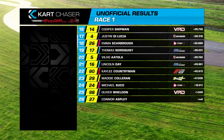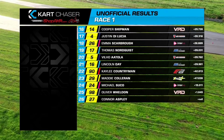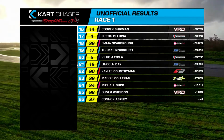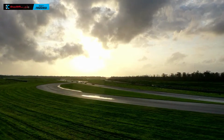Connor Aspley out there on the opening lap. Oliver Weldon collected in that spin with Michael Suko. That triggered our second safety car. Suko able to continue for a bit, did not run to the finish. So what a run, Evan Cooley, in a fantastic finish out of the day.